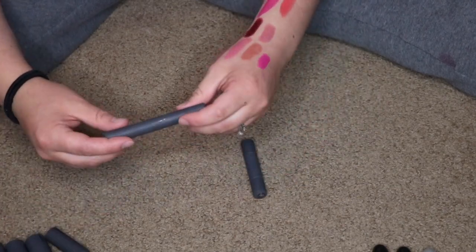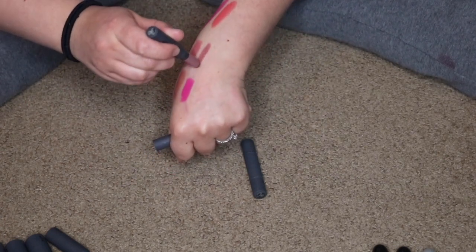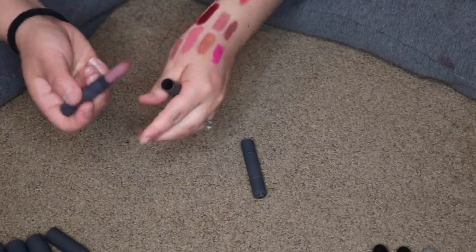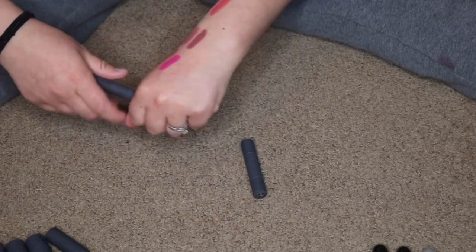I'm going to think about it. And then I have this, which is a Bite Beauty Matte Cream Lip Crayon in Glossy. I actually should probably get rid of this. This is definitely one of my oldest ones, and I haven't worn it a ton. It is really pretty, though. Ooh, lipsticks are so freaking hard. Why are they so hard?